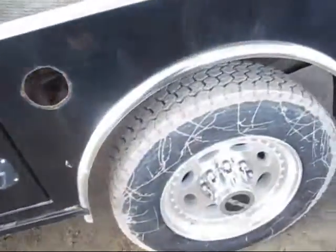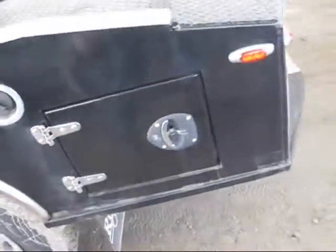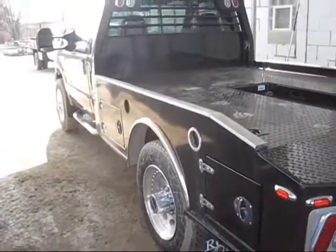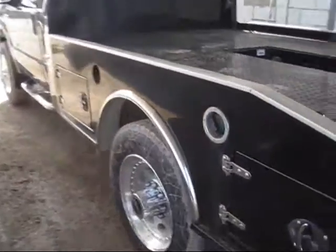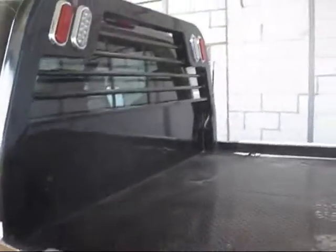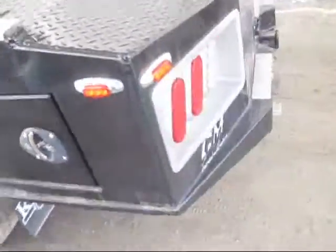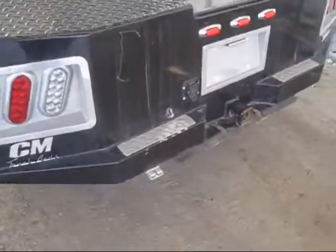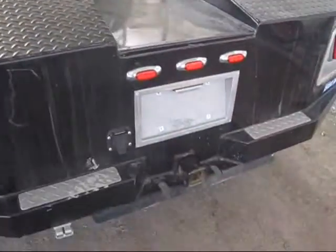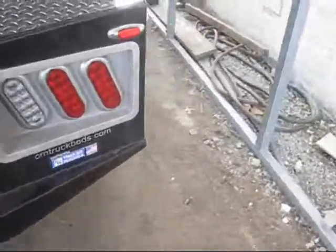ER bed that was put on a single rear wheel Ford F-350 chassis truck. This bed is now for sale, and we're going to pull it off when somebody buys it. It's been on there for a couple of seasons. Still in great shape.